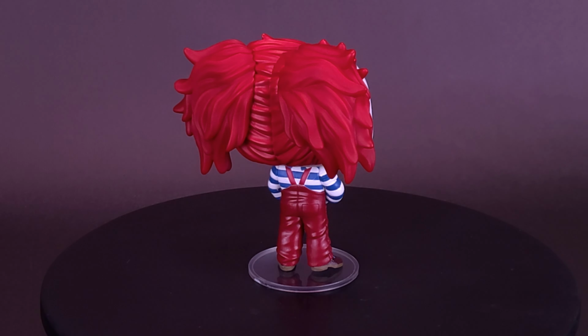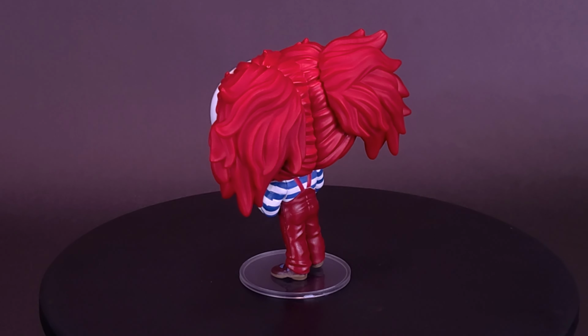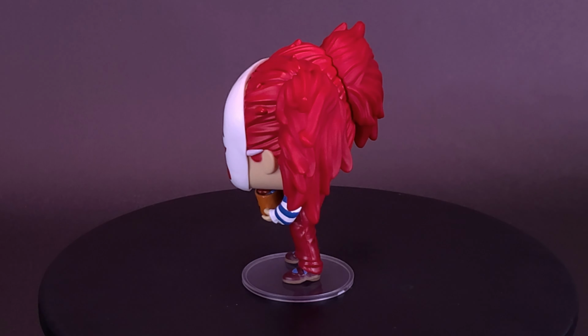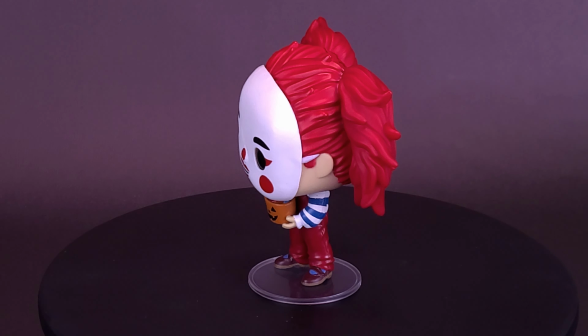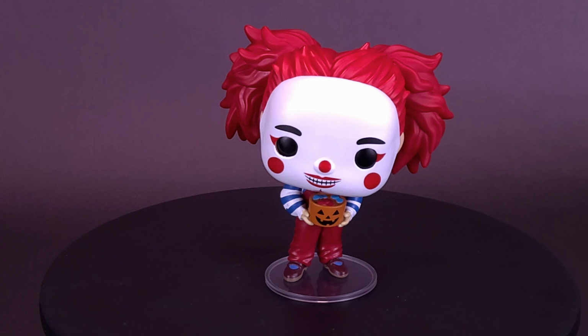Also, again, if you guys are interested, pick this one up for yourself. It is exclusive to the store, and it's exclusive to their online site. So pick your poison. You can go either route to pick up the Trick or Treat Spirit Halloween exclusive, Chuckles the Clown. That was a bit of a mouthful.